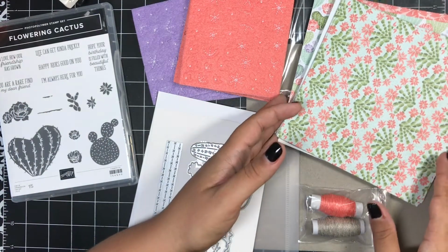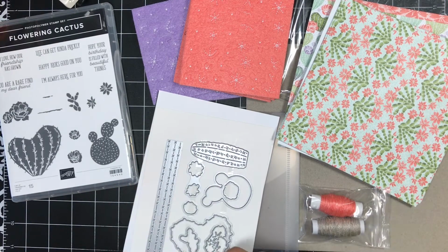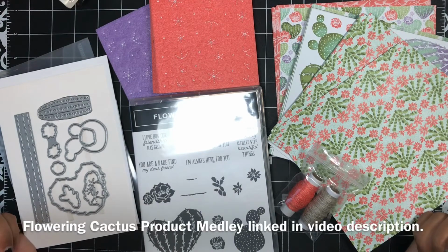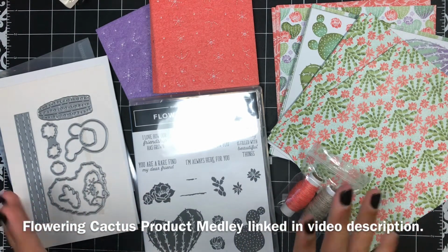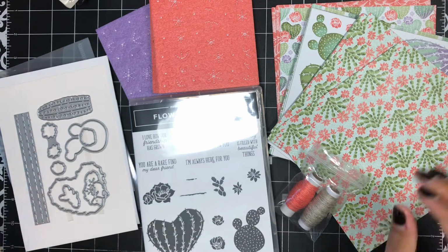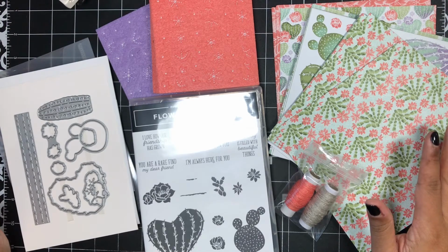So that is a nice up close view, you guys, of the Flowering Cactus product medley. So I hope you've enjoyed this Saturday showcase, and I'm looking forward to jumping into this collection and seeing what I can come up with and what I can create. So I hope to bring you a project featuring this collection very soon.